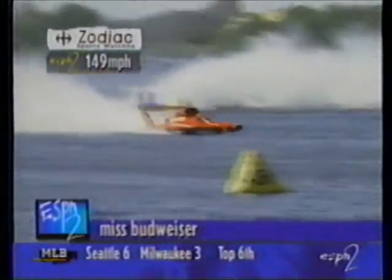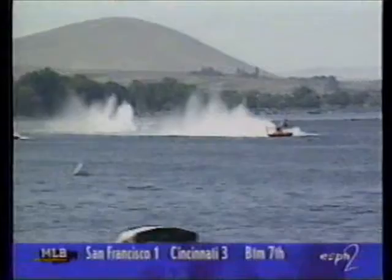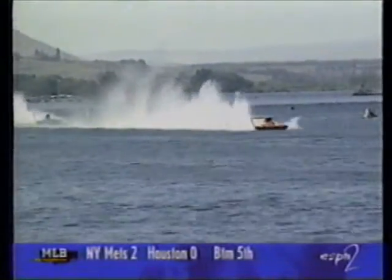On board with Mark Tate in Close Call. Mark's running just to the outside, right on the hip of the Budweiser, crossing the wakes, sliding a little bit to the outside. He's trying hard. The boat's pushing wide. 149 miles an hour average lap speed on the Zodiac timer for Dave Villwock and Budweiser. He's looking for 19 heat wins in a row with this one.